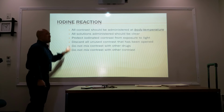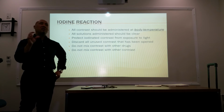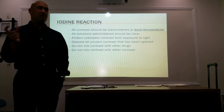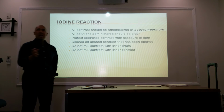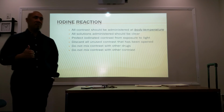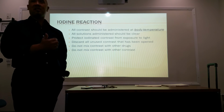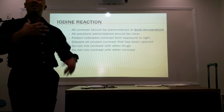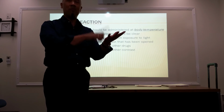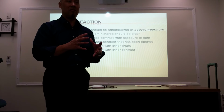Okay? We're going to keep it in the dark. We don't leave our contrast agent out in the light, because when you leave it out in the light, it loses its efficacy. It's not as effective. So we keep it away from light. So it makes sense when you put it in the warmer, it's going to keep it warm and it's in a dark environment. Right?